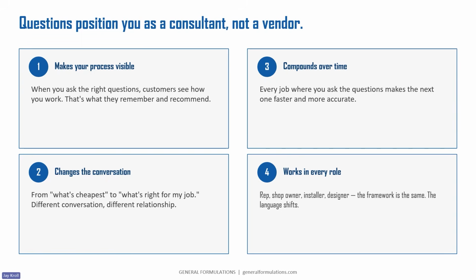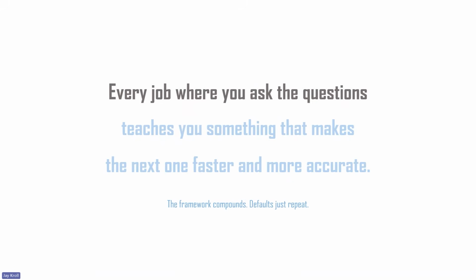You can use this framework with the installer. You can use this for the designer who's speccing jobs they've never done before. Again, the language might shift a little bit, but the questions, that framework kind of stays the same. I'd say every job where you ask these questions teaches you something that makes the next one faster and more accurate. It's compound interest, right? Every job teaches you something that makes the next job faster. It compounds.